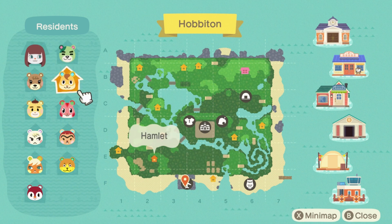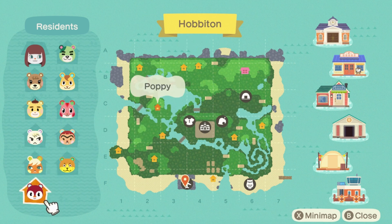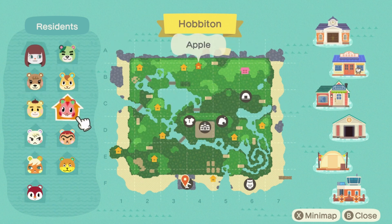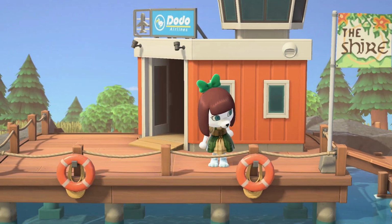For villagers, we have Murphy, Hamlet, Maple, Marty, Apple, Hazel, Marshall, Soleil, Sheldon, and Poppy. So all of my villagers are a little bit more on the shorter side, and that's because hobbits, if you're not familiar, are roughly about 3 to 4 feet in height, and typically are seen as children at first glance, because that's around the height of a toddler or a small child. And so a lot of times people mistake hobbits as being small children. So these villagers are definitely representing hobbits on this island, because I decided to choose villagers who are on the shorter side. So let's go ahead and start exploring this island.